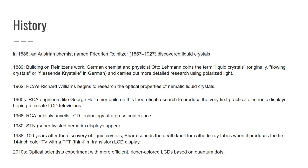Then in 1968, RCA publicly unveils LCD technology at a press conference. The New York Times quoted a thin television screen that could be hung on a living room wall like a painting. In 1968, a French scientist, Pierre-Gilles de Gennes, carries out groundbreaking research into phase transitions involving liquid crystals, for which he wins the Nobel Prize many years later in 1991.